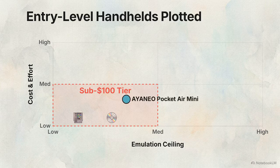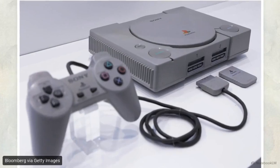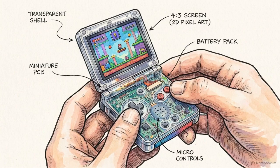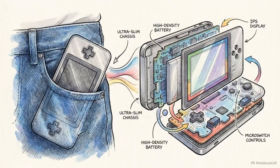Devices like the INAO Pocket Air Mini and the Anbernic RG35XX-SP dominate this space. These machines are designed to replicate systems like this original PlayStation. The result is perfect, full-speed emulation for 32-bit and 16-bit games. They give you a nostalgic experience in a form factor that easily slides into a pocket.